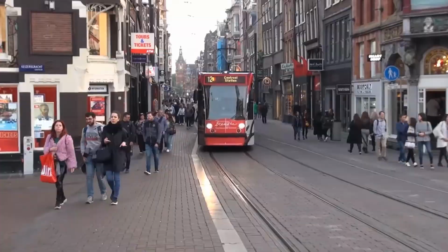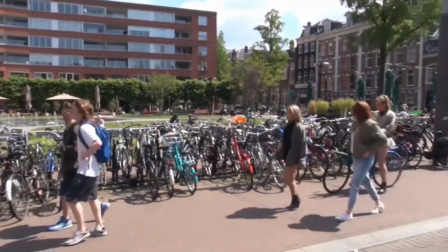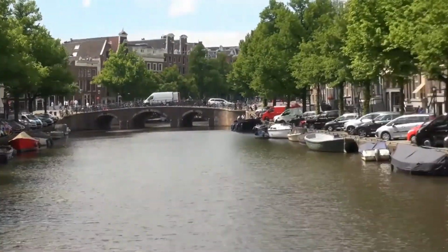So I think it's a great idea. And at the end, it promotes interaction on the streets, it promotes cycling, it promotes walking. Funny thing is, I read about this, but I didn't read about it in the Dutch press. I read about it, I think, on Twitter from you guys. It's not a big deal here.